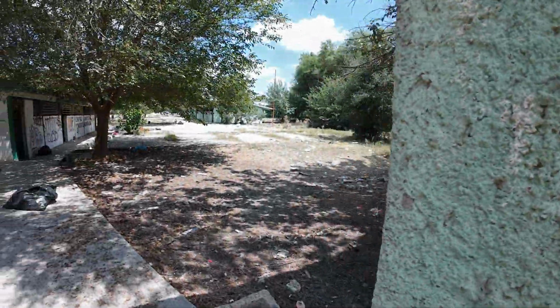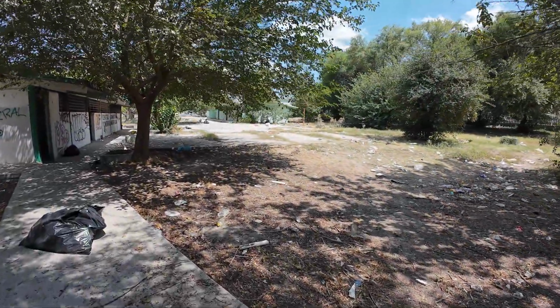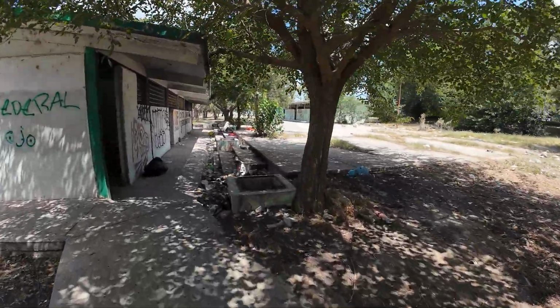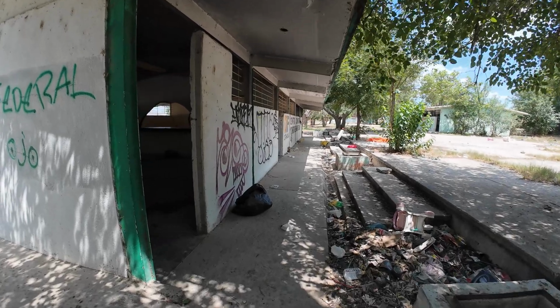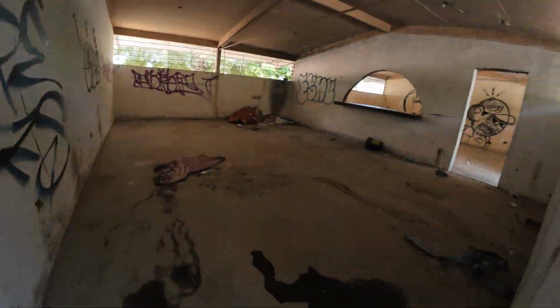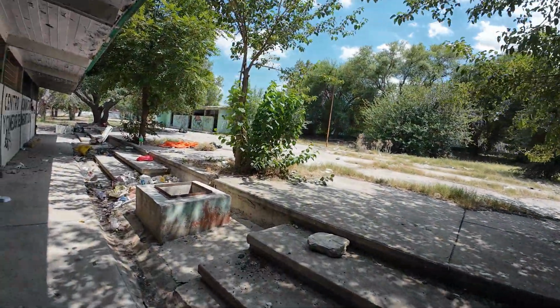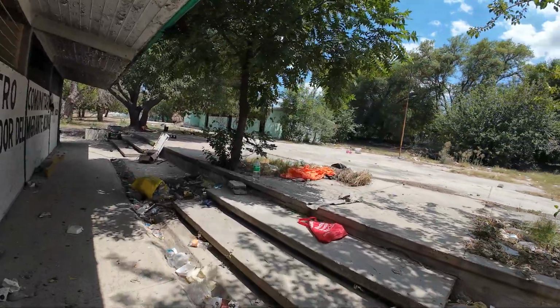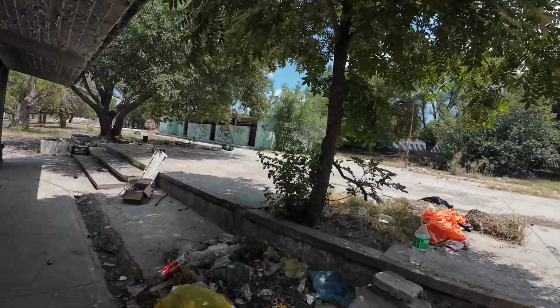Smells powerfully of urine and poop. Abandoned buildings are an easy spot to be able to jump in and get some shelter.